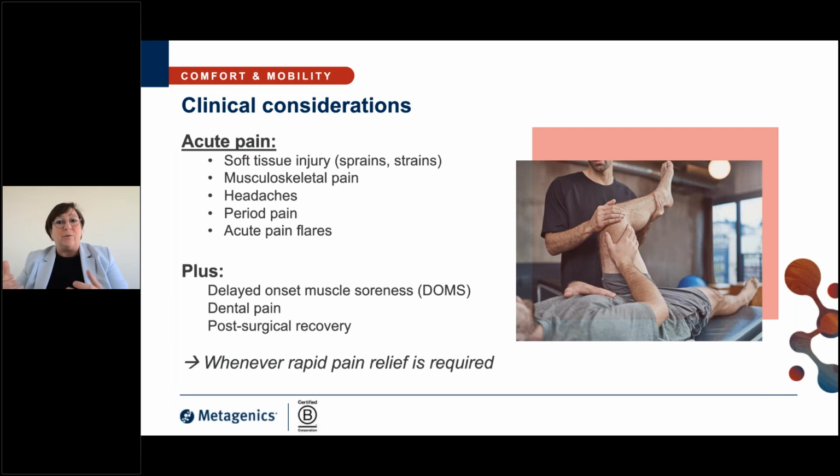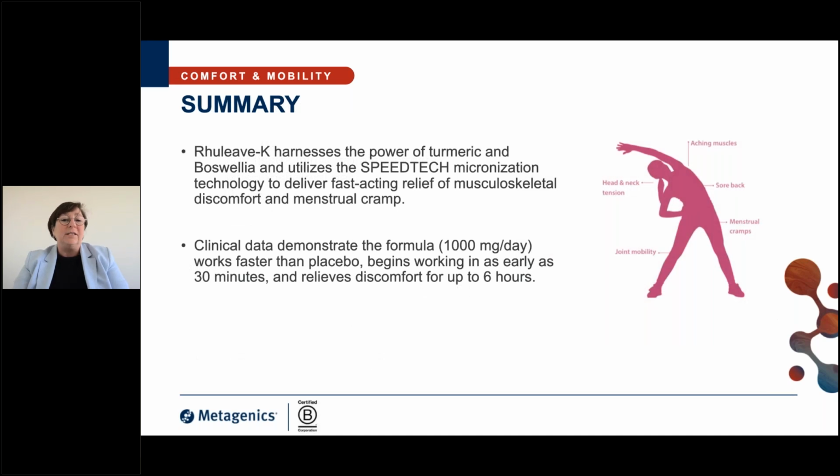I have pain now and I want to take something, and I don't want a medication. I don't want the NSAIDs. I prefer to take this instead of the NSAIDs. Okay, this is my last slide.